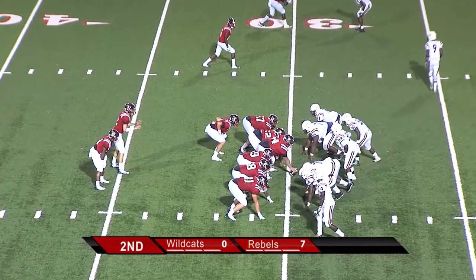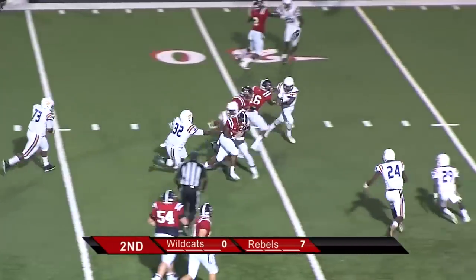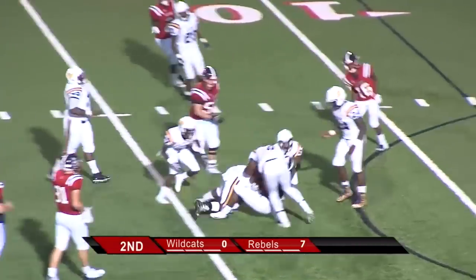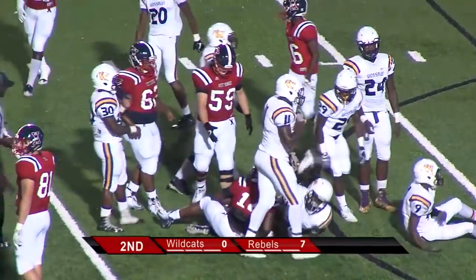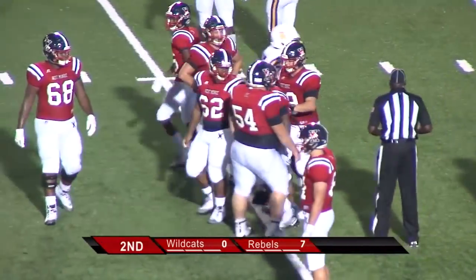Common is in the shotgun. He'll take the snap. He'll hand the ball to Norman. He's got room. 25-20. Still moving forward to the 15. Driving guys down to the 12-yard line. Batteries Plus first down for Charlie Norman.